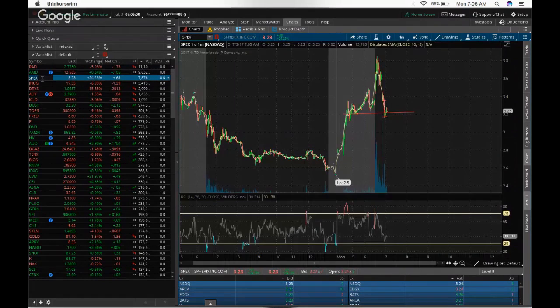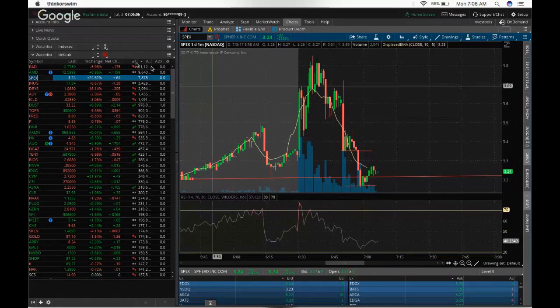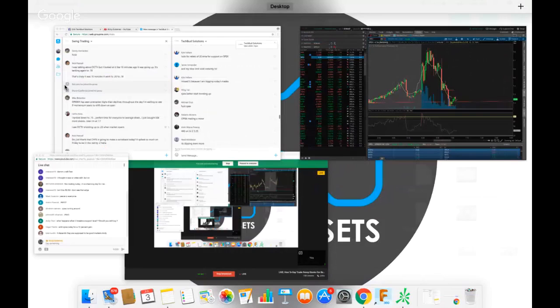So SPX saw a break above 325, but then didn't hold very long. So that's that. Let me see what you guys have to say.